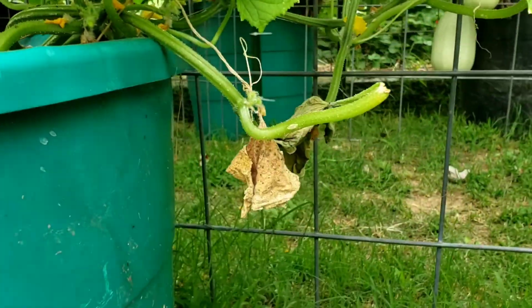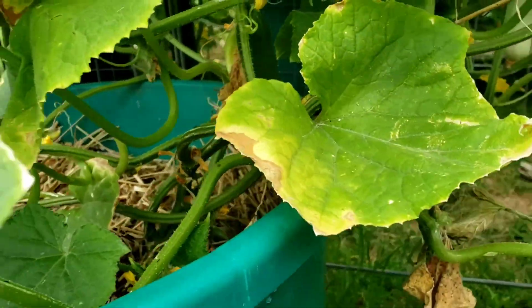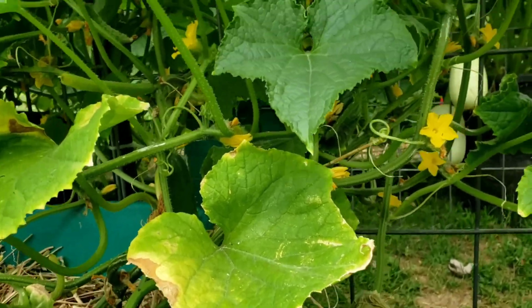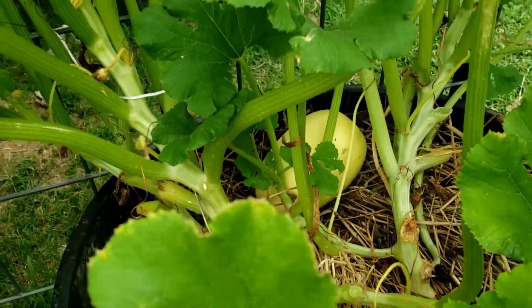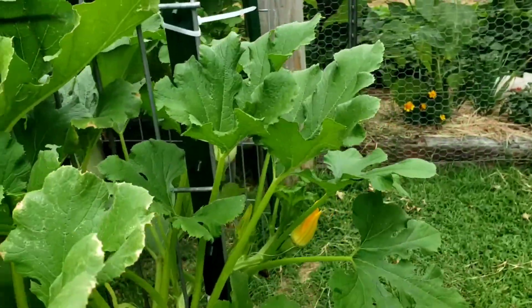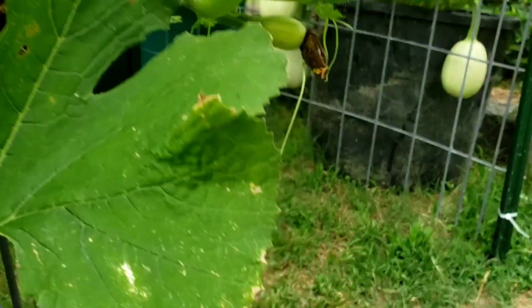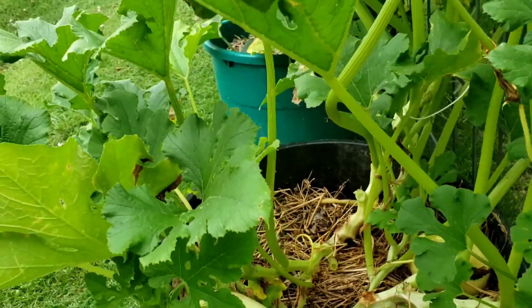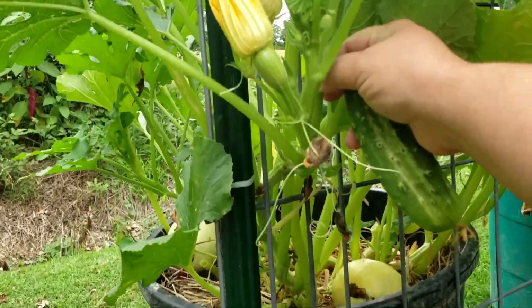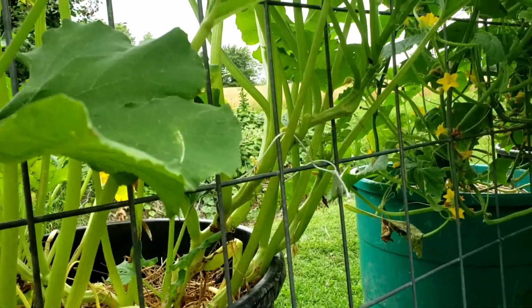Where's that cucumber I just saw? Oh, there's one. That's a slicer. Try to see if there's any more. Look at this spaghetti squash. It's a little bit smaller than a football. We've got more coming. There's one there. One there. There's one there. And these have finally gotten tall enough to reach the trellis. So I'm having to tie them up just a little bit, kind of show them where to go.